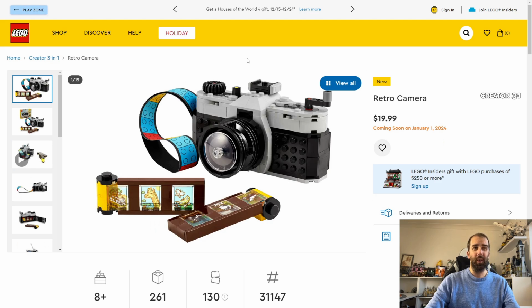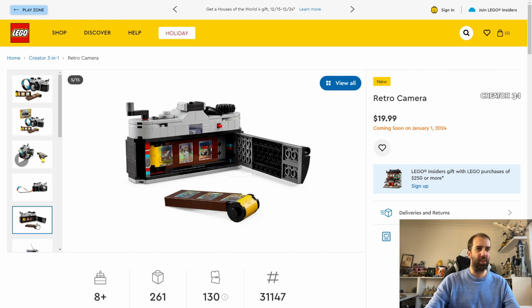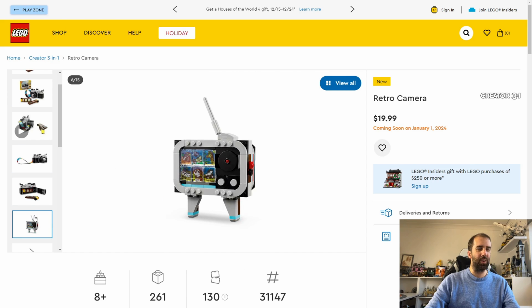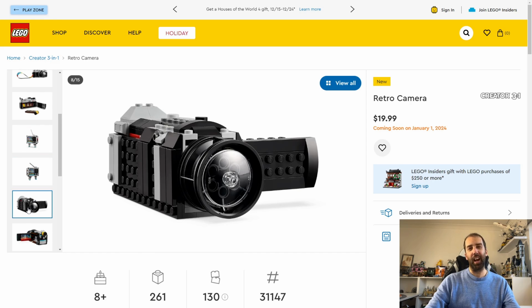That's quite cool. The retro camera, I quite like this. This is pretty good for $20 or £18. Yeah, it's quite a good take on the camera. 261 pieces in it. I quite like that. That's pretty cool, I suppose. I'm not sure how it's a 3-in-1. So what does it turn into? So it turns into a TV or a video camera. So that's quite cool.